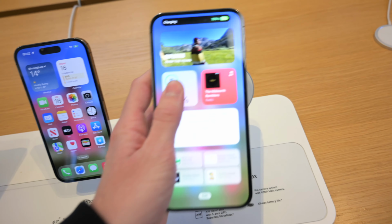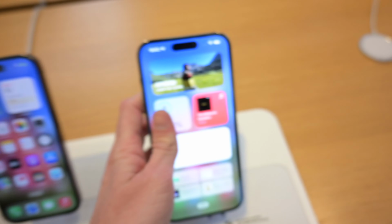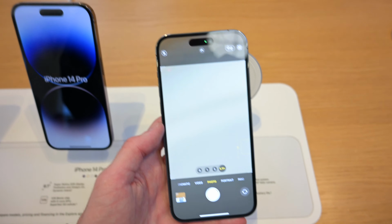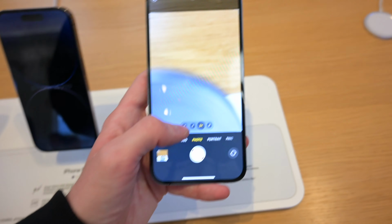Of course, everything else we want to see is the dynamic island. As you saw, I put it on the charger, and it's already telling me that it's charging, which is nice. Okay, I decided to wait for the alarm to finish in the interest of your ears.